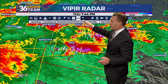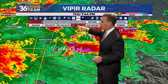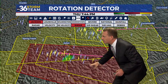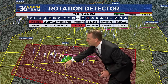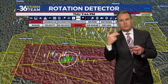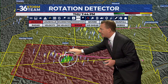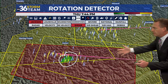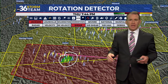So I want to take a look at the shear potential on our newest tornado warning, which is right here. In fact, let me go in just a little bit closer, and where you see the green right here, that's where the radar algorithm is picking up on the potential for rotation. So that is in Leslie County, south of Asher. It's pretty well to the south of Hyden. So it's eventually going to head over into the southeastern part of Leslie County.